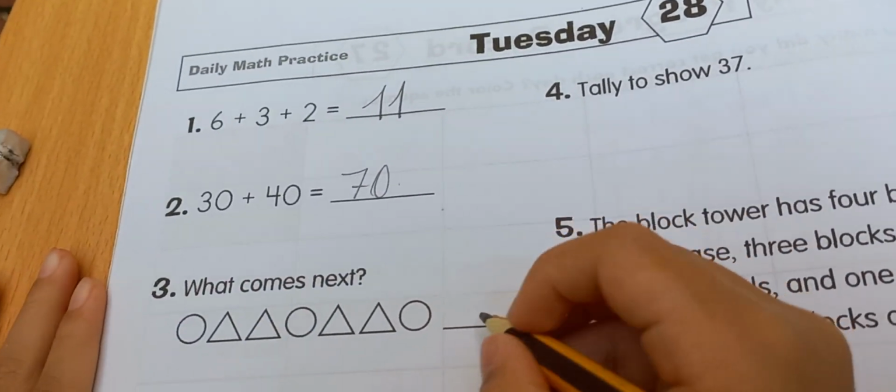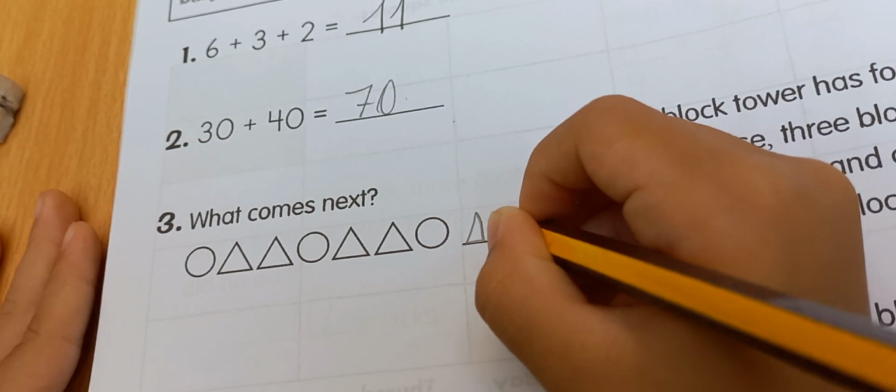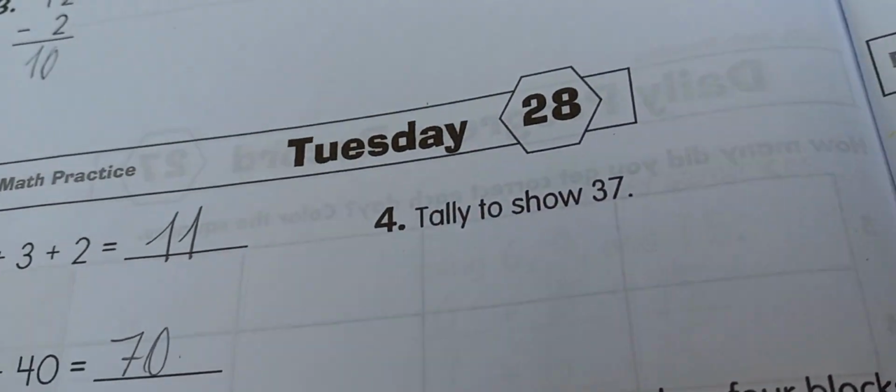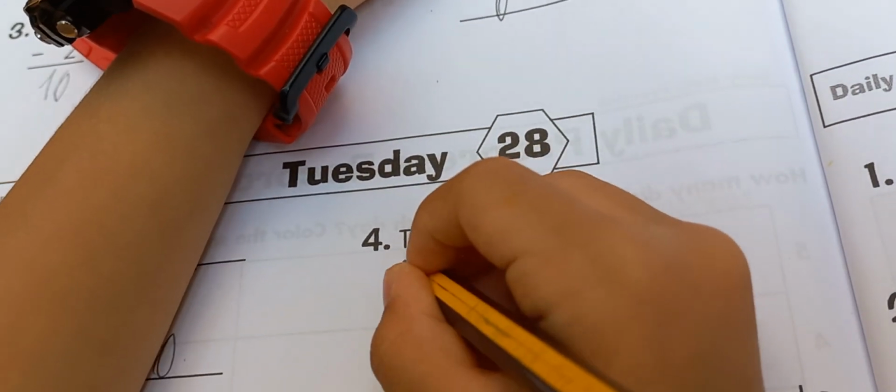What comes next? Triangle, and then circle. Good. Kelly shall 37. 37.